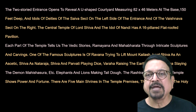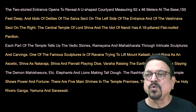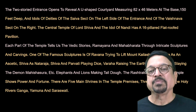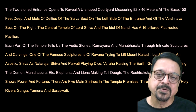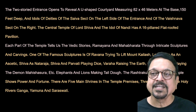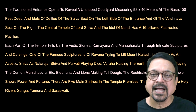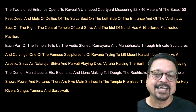There are 5 main shrines in the temple premises. 3 are dedicated to the holy rivers Ganga, Yamuna and Saraswati. There are very few temples like that. I again request you to find out additional references where there is a combination of Ganga, Yamuna and Saraswati. I can give you a hint. They are also in Aiholi. Yes, correct. They are in Aiholi.